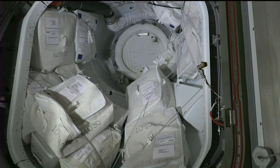Now docked, Tom Marshburn, current station commander, is now securing some hardware and moving into the hatch operations. You saw other crew members just removing stowage from the area, preparing to give them access to inside the pressurized mating adapter. They'll then be able to pressurize the vestibule, that space between the hatches on Dragon and the space station. This was previously exposed to vacuum prior to docking.